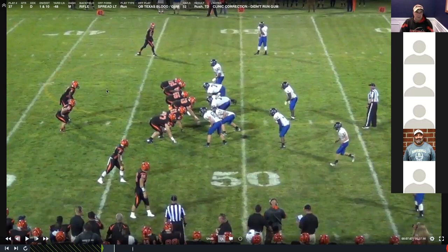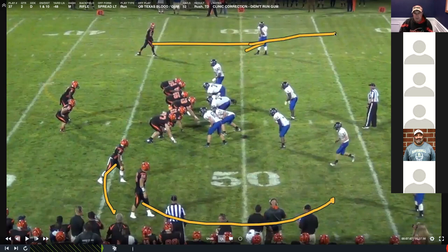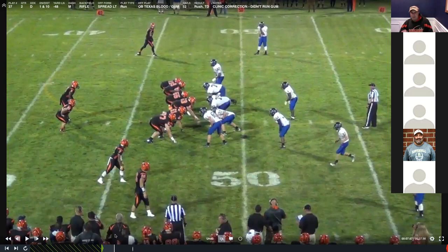That's what we do when we're going to run it. So right now we're going to run QB zone lead with a bubble. Now, this guy should be running a bubble, and this guy who's the quarterback should be blocking, and he should be running a gift or a fade. But for some reason, I forgot to give them the call. They're like robots.